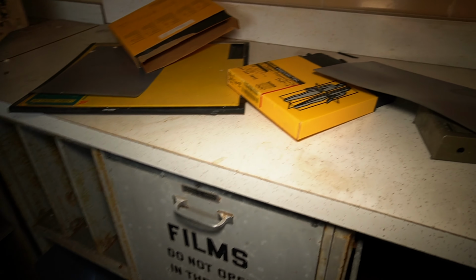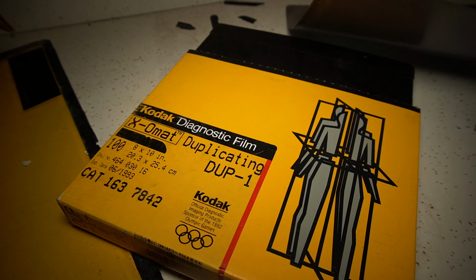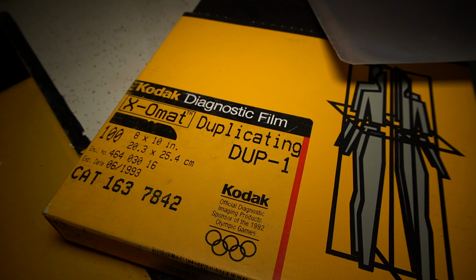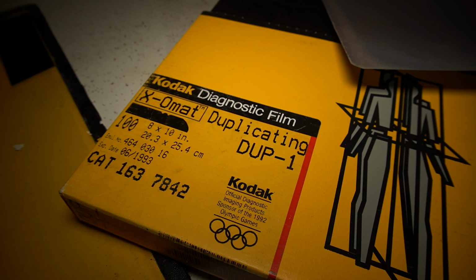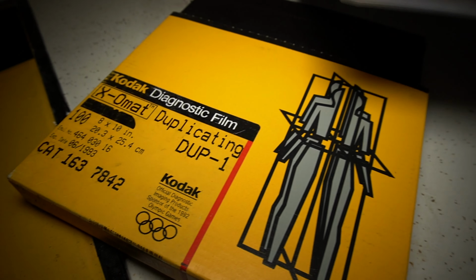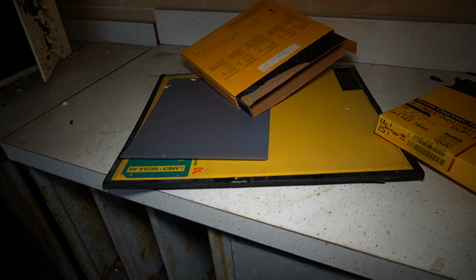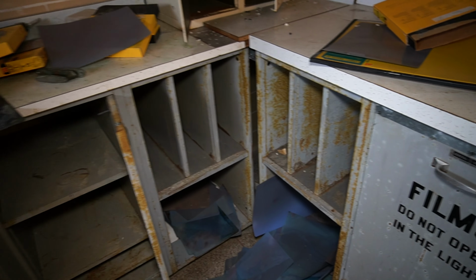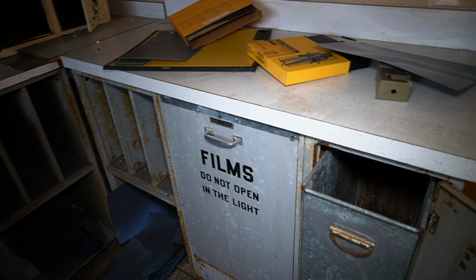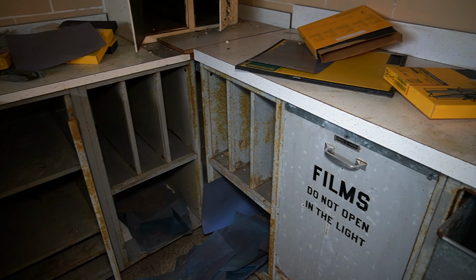There's probably a bunch of other things here too, which I'm really not the greatest expert at. You can see like Exomat duplicating, diagnostic films. I don't know if this is something, well, it doesn't look like this would go in here, so maybe something else essential for the process of making x-rays. I don't know, but definitely really cool. Even though there's not much left in here, you can imagine it was definitely a bustling place at one point in this medical center.